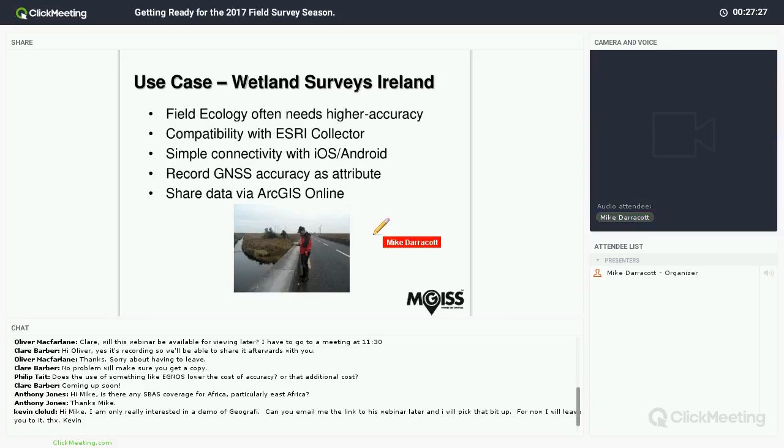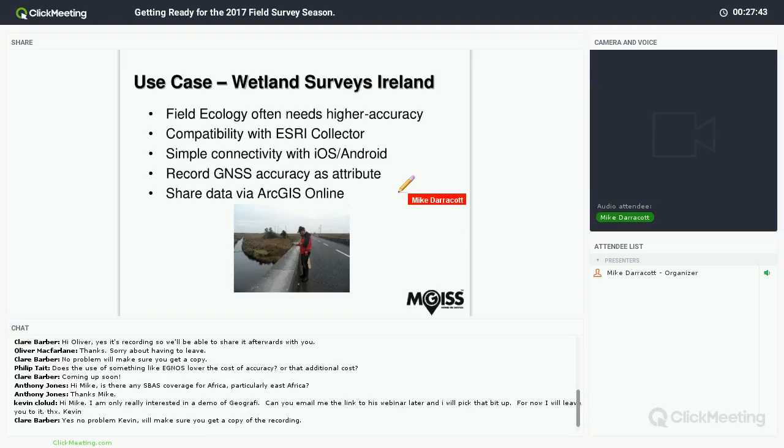And you're also able to capture within Esri Collector all those GNSS quality statements, such as the number of satellites and the estimated accuracy as attributes. So you've got some diagnostics and QA information which is being captured alongside. The other nice thing about Esri Collector is that you've got the ability to share data via a subscription to ArcGIS Online. So this customer actually found a very quick return on their investment because they were delivering the accuracy they needed into an enterprise level application.